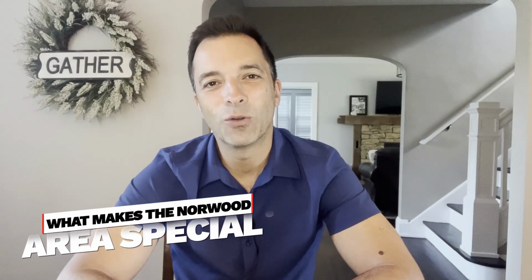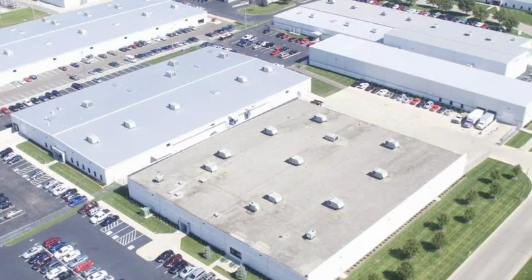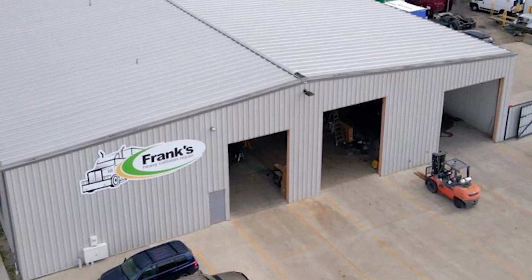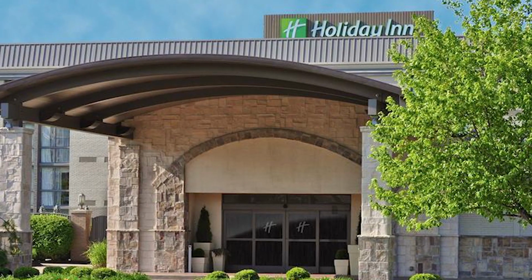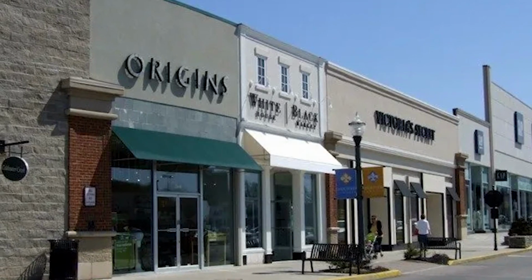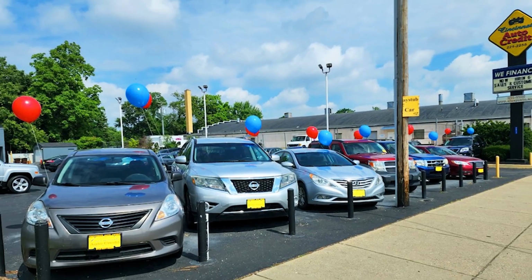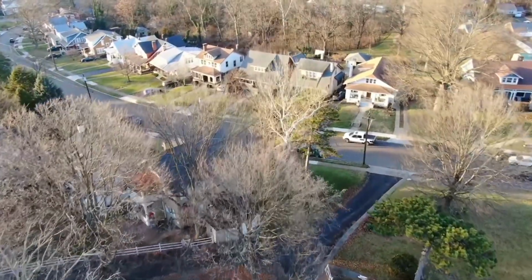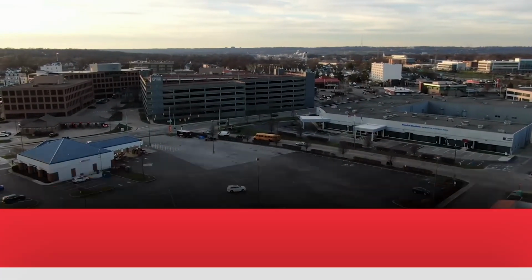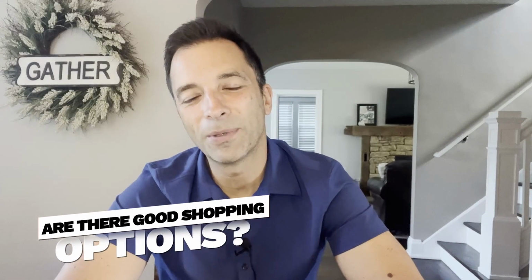So what makes Norwood, Ohio special? Well, Norwood has a mix from everything from industrial, manufacturing, hotels, small businesses, locally owned restaurants, little shops, service stores, businesses, car lots. Basically, there's a little bit of everything, even a big shopping center. So Norwood is just a mix of everything from residential homes, multifamily homes, all the way to all the businesses that you can imagine.